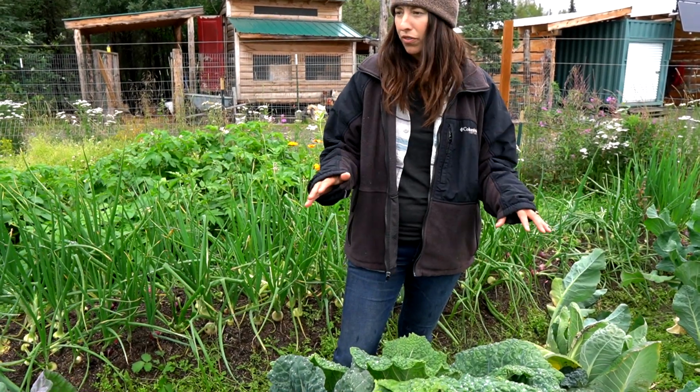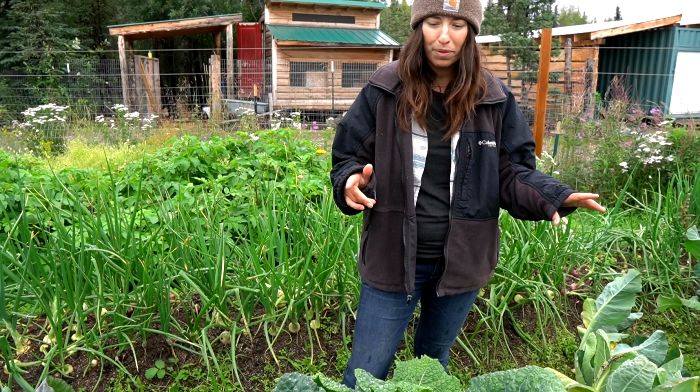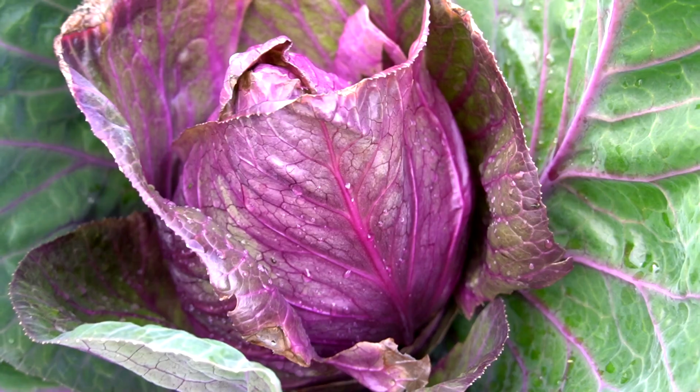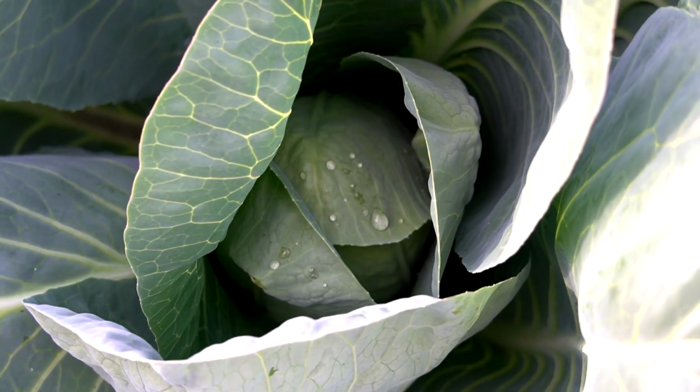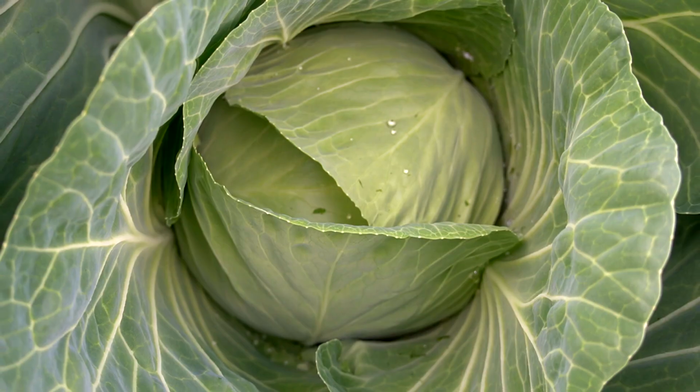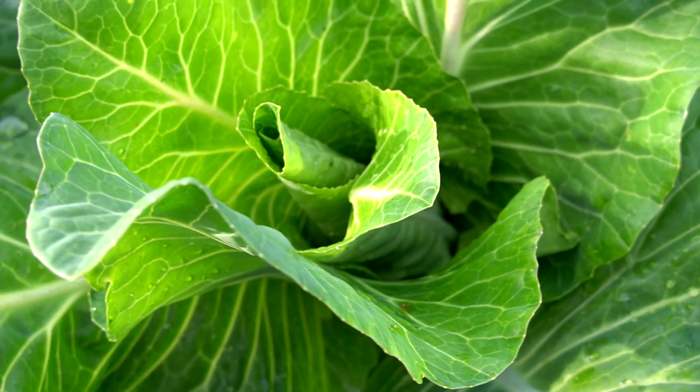We have a bunch of different varieties. May not pronounce them right, but I'm going to tell you all of them because they are all awesome. We have Aubervilliers, Mermaid's Tail, Dewinda, Red Express, we have a Flat Dutch variety, and then we have Fiddlerkraut.